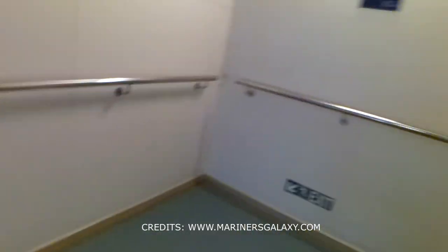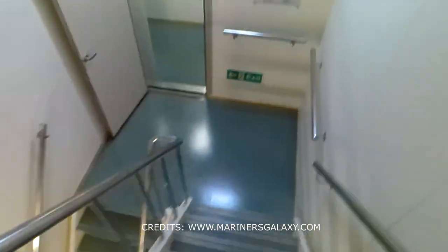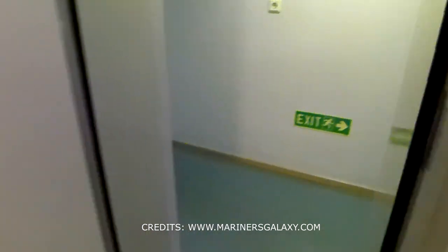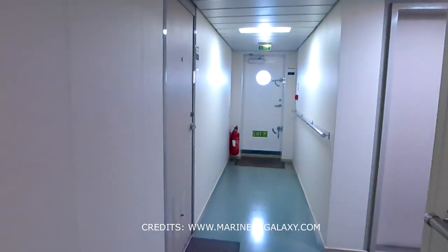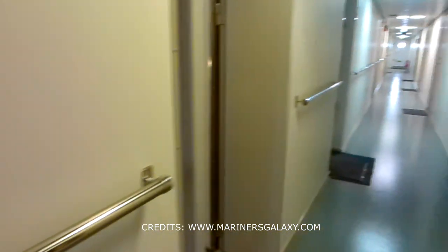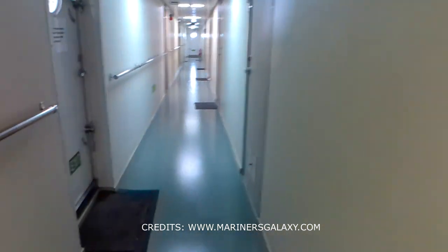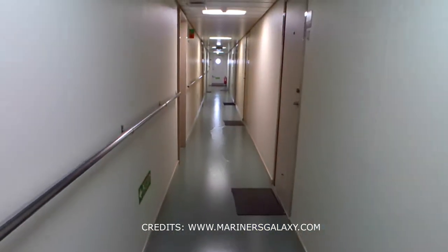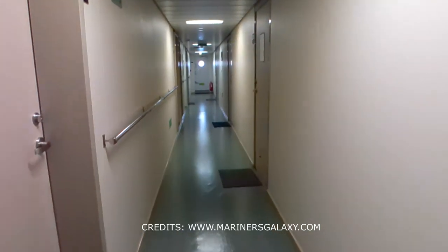Now we are going to the E deck, and you have mostly junior officers like engineers and navigators living on this deck. On this ship specifically, you have a recreation room where they meet after their working hours, just to enjoy, play some games, watch movies. And you have a laundry room separately for the officers that we will also look at.